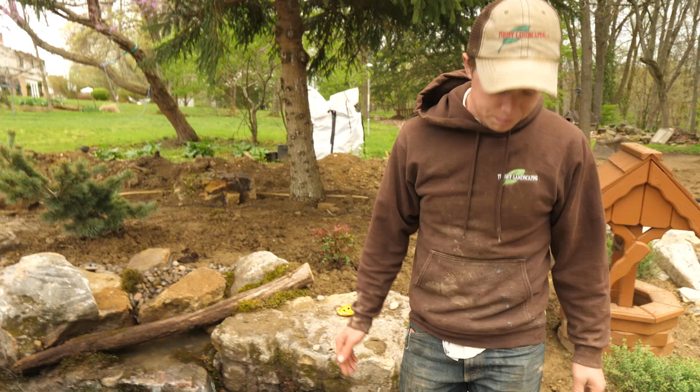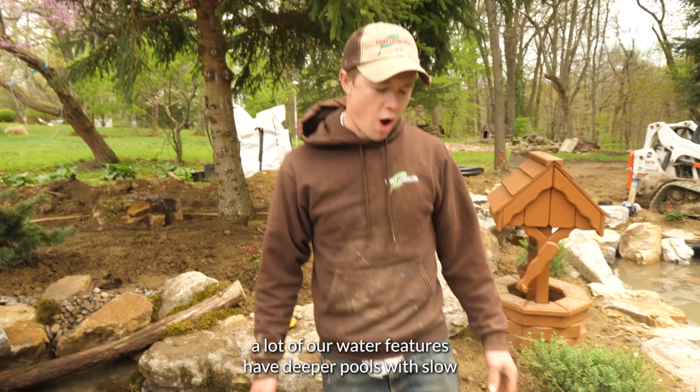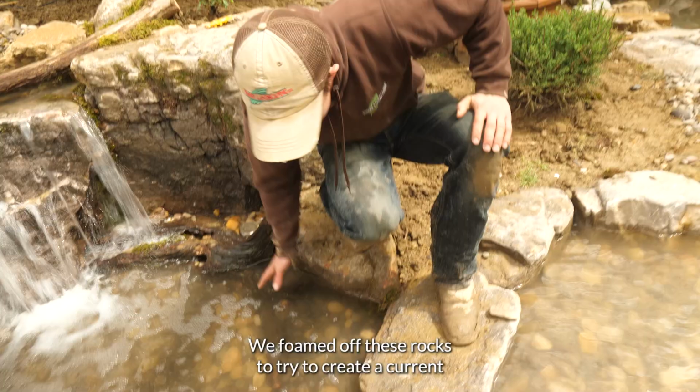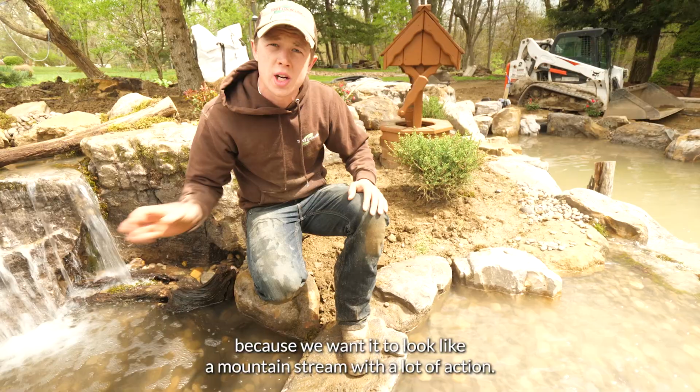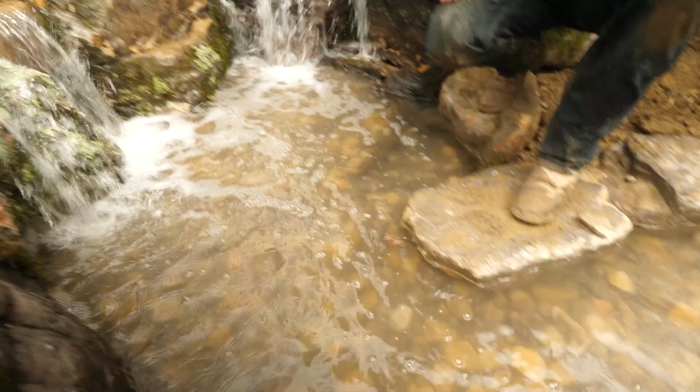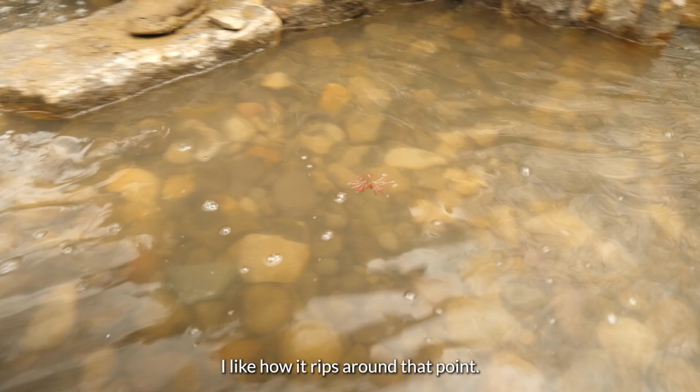Another thing that we were looking to create in this stream, a lot of our water features have deeper pools with slow or no moving water. But we choked this stream down. We foamed off these rocks to try to create a current, and we made it a little shallower because we wanted it to look like a mountain stream with a lot of action. What that does is, even though we have a pool here, it's moving pretty good. We have a lot of current in this narrow thing. I like how it rips around that point. So that's how fast it's going.